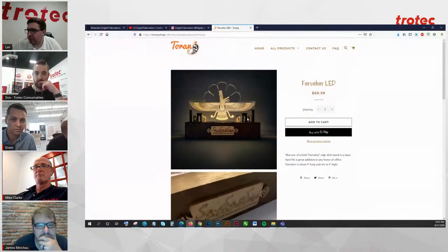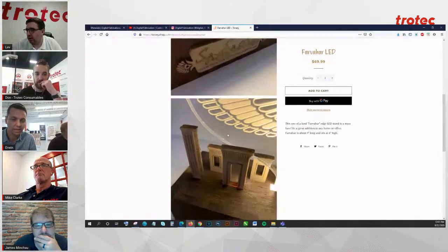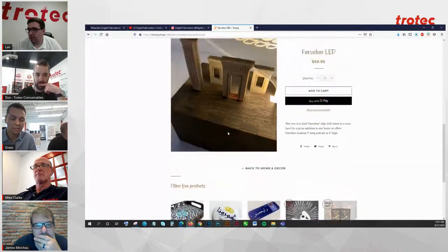This is the Zoroastrian symbol, right? Yes, it is. It's all Trotec.